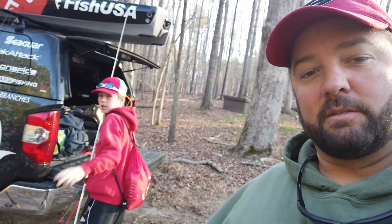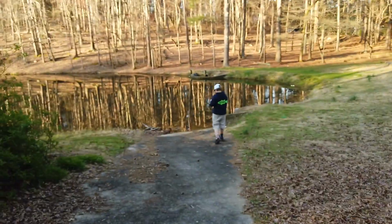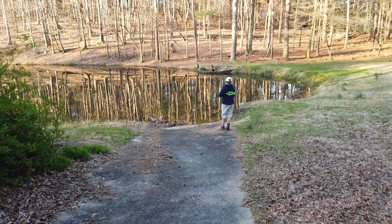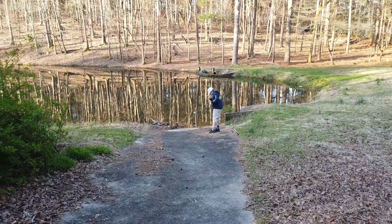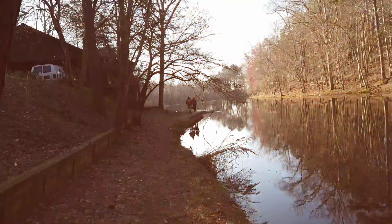Alright, so we made it to the first lake. I got Preston right behind me. Say, hey Preston, turn around. There you go. And then Jordan's already on the water. He's gonna make the first cast of the day. But I don't know what I'm gonna do. I'm gonna take a look at the lake and figure out how I'm gonna fish it. But we'll let them go have some fun. I'm gonna do mostly filming today and get them catching fish. So let me get my stuff set up and we'll get on the water.